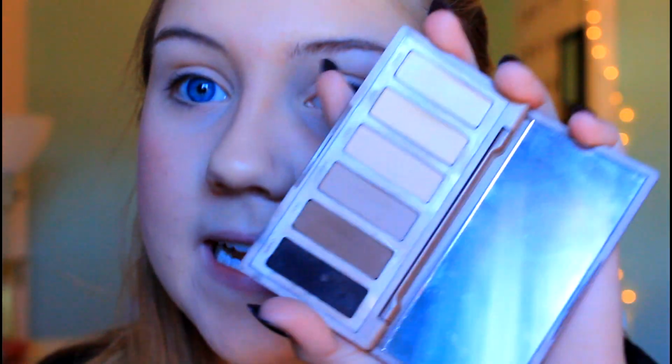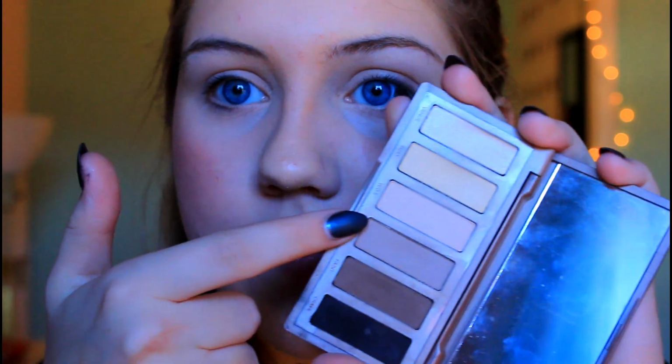This is Naked Basics. Again, sorry I use this, but I don't have another matte brown, but I'm just going to use this color and this color. You want to get two colors, and you want to take the darker color and put it from the middle of your brow to the outside, and then the lighter color on the inside.